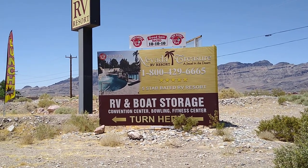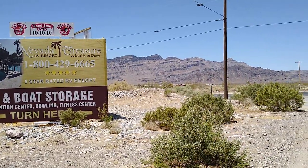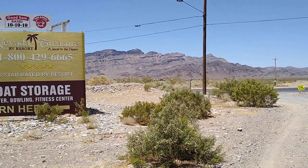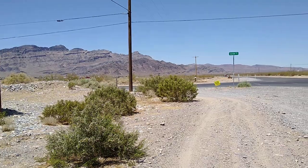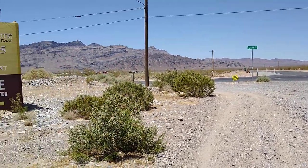And the view of the mountain back here. The view back here is gorgeous. Look at the ridges and the cutout on that mountain range back there. For weather, over the centuries it has carved that out. So that's very cool too.